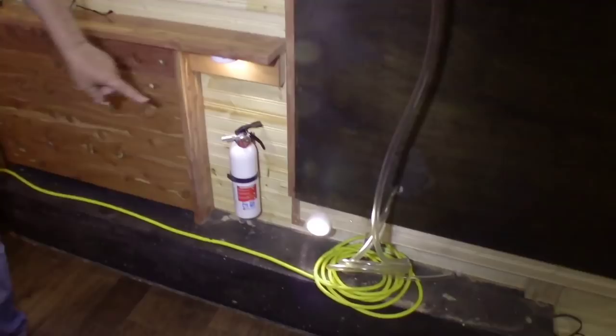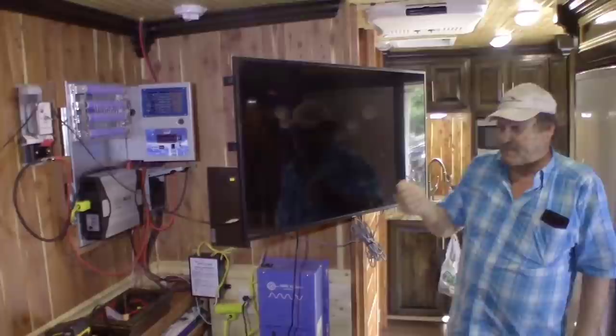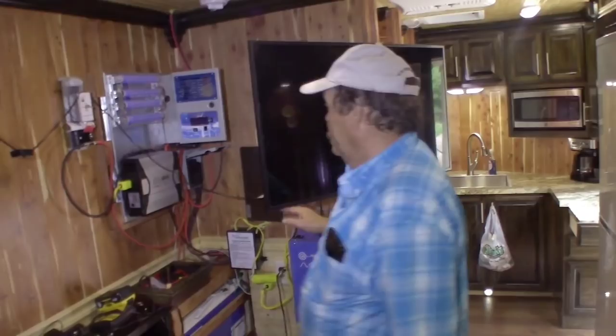All right, now tell us about this, your nerve center for all the electronics in here. Yeah, this TV is Samsung and my phone's Samsung, and I can just hit the button and program them together, and I can watch any movie that you want. And then up here is for the antenna that's up on top.